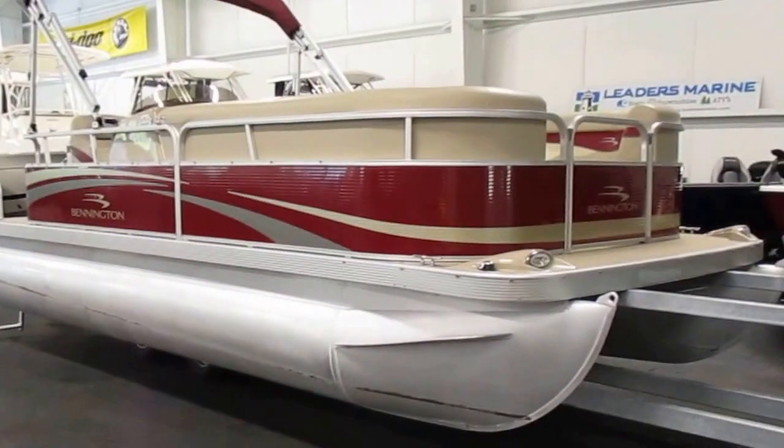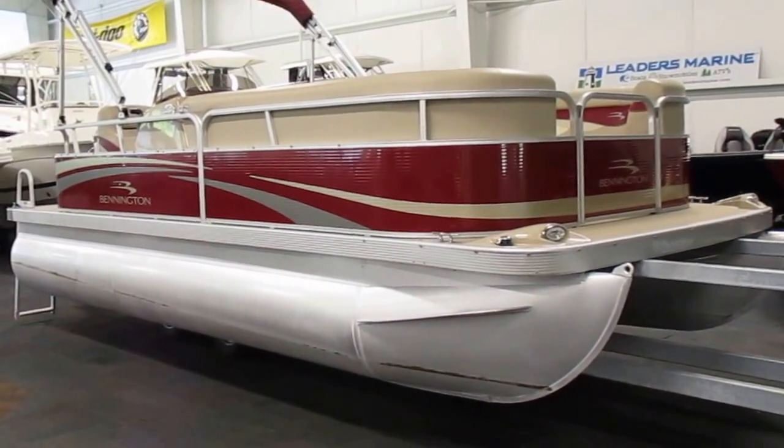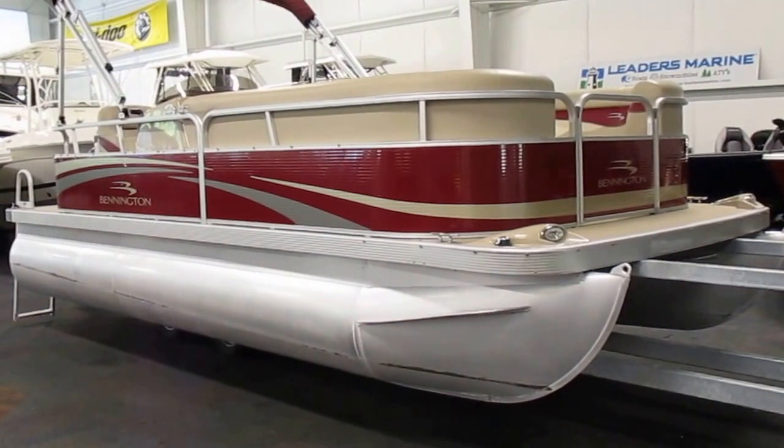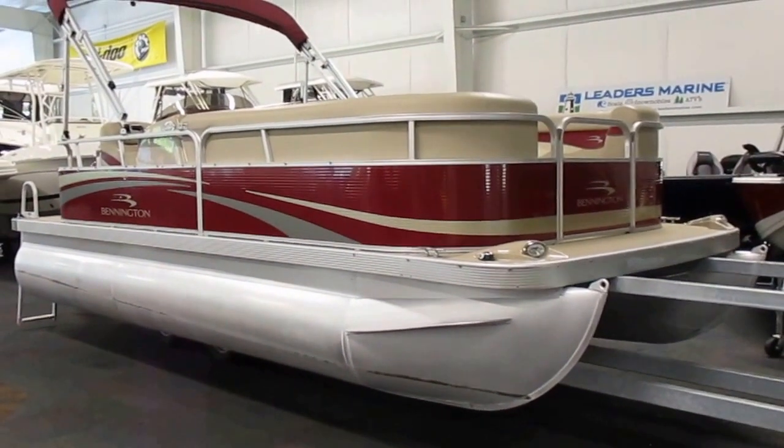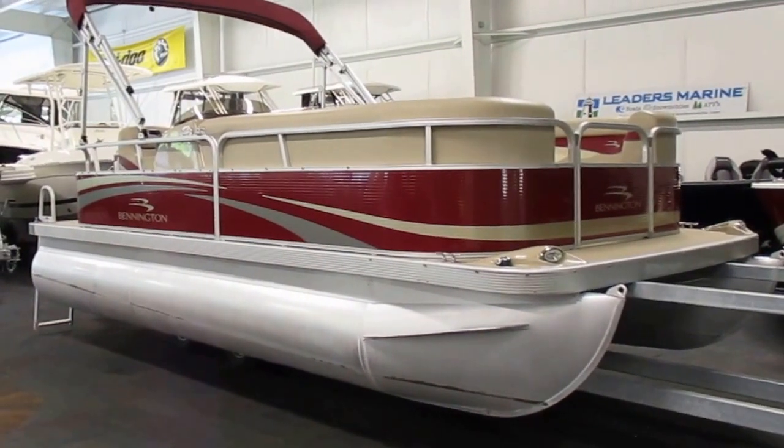And again, it's a 2011 Bennington 20 SLA with 193 engine hours with a 70 horsepower Yamaha 4-stroke EFI outboard motor. The unit does not come with a trailer, but trailers are available.